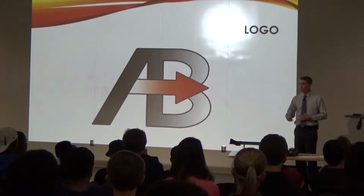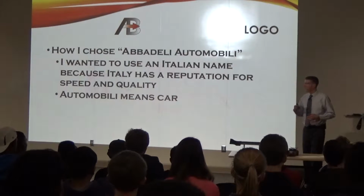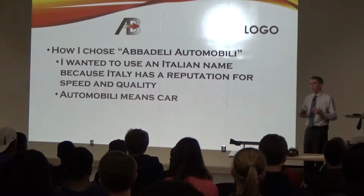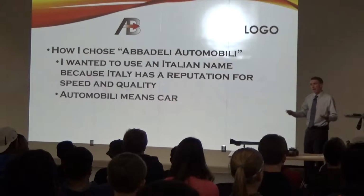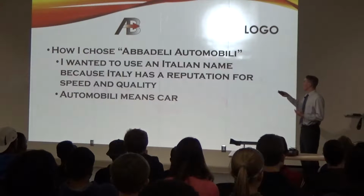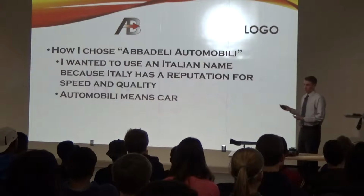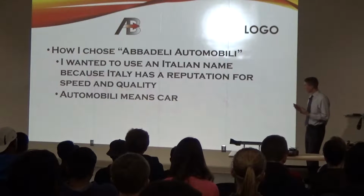Let me start with my logo. As you can see, it's an A, B with an arrow through it. And I'll start with how I chose the name Avadelli Automobili. So I took inspiration from famous companies like Ferrari and Lamborghini. They're Italian names, they're strong, and so I looked up common Italian surnames. And the first one that had an A was Avadelli, and Automobili stands for car. So it just went together really well.